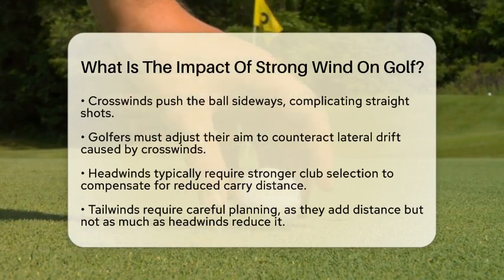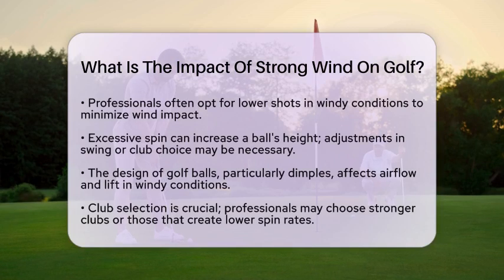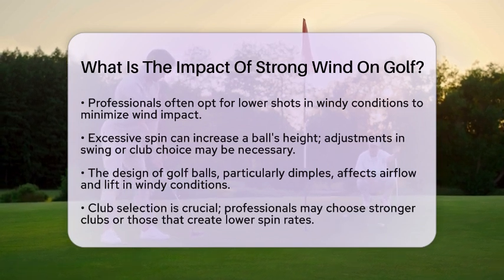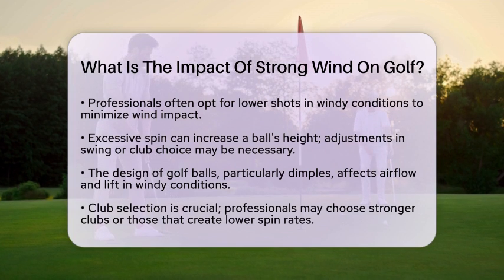Golfers also need to think about trajectory and spin. Higher shots are more susceptible to wind because they spend more time in the air. Professionals often opt for lower shots in windy conditions to minimize wind impact. Excessive spin can cause the ball to climb too high, so adjusting swing or club choice to produce less spin is common. The design of the golf ball can also influence how it interacts with the wind.